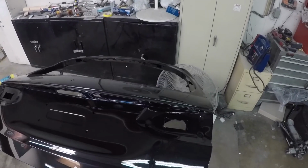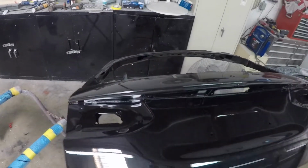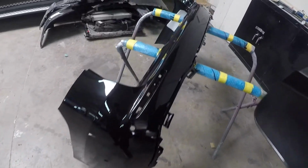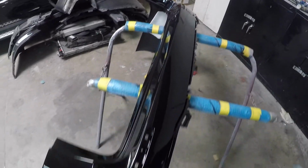Alright, all the parts are painted. Everything looks super nice and clean. Color matches on point. Rear bumper looking nice and shiny. Time to install this back on the car.